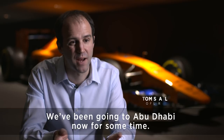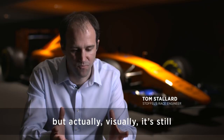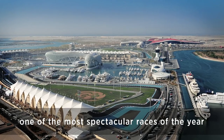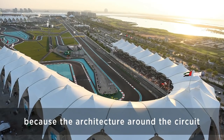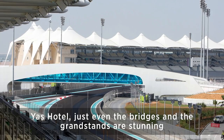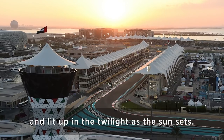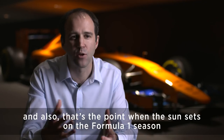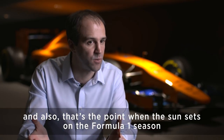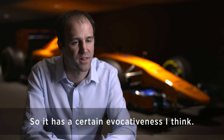We've been going to Abu Dhabi now for some time. It's always been a twilight race, but visually it's still one of the most spectacular races of the year because the architecture around the circuit, the Yas Hotel, even the bridges and the grandstands are stunning and lit up in the twilight as the sun sets. It looks absolutely stunning, and also that's the point where the sun sets on the Formula One season for the year as well, so it has a certain evocativeness, I think.